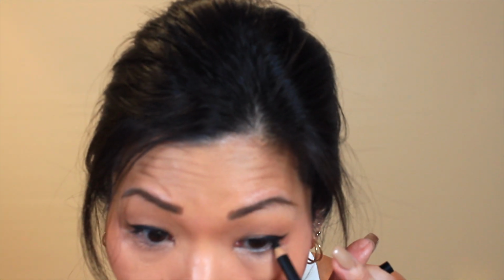So I've just finished the blush, and I want to add a little bit of color under the eyes. I'm going to put the black eyeliner under the eyes to make the eyes a bit elongated.